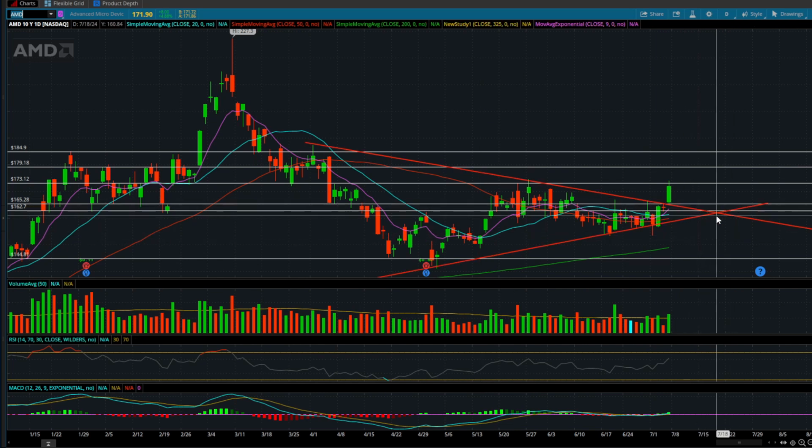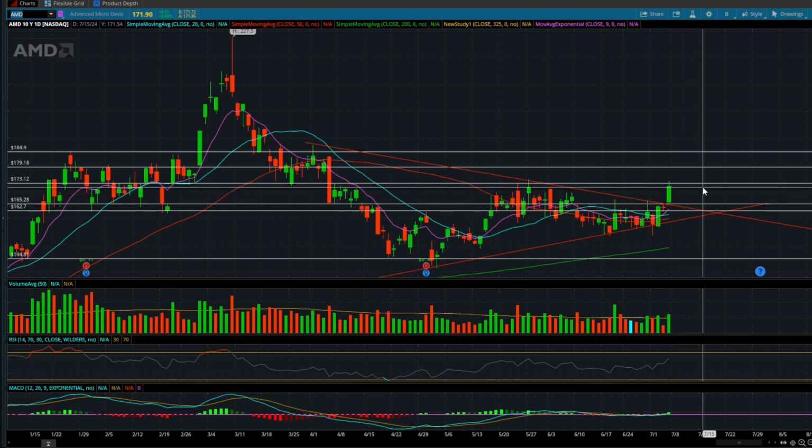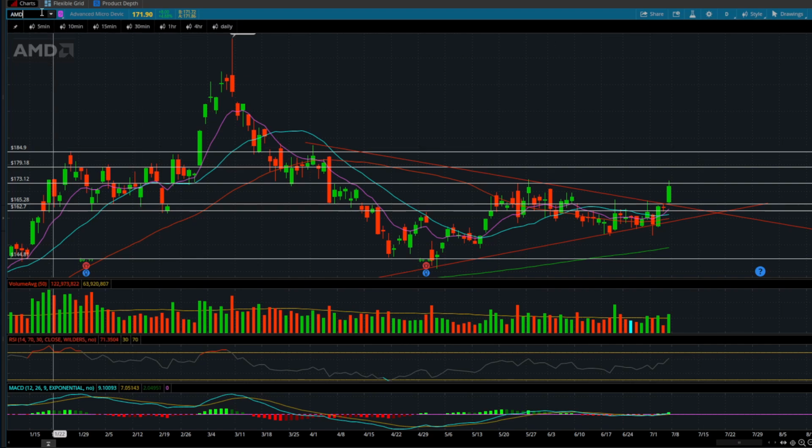But AMD does look great. I would like maybe a pullback to this 172 or 170 area, retest it. Hoping for some pullback at open for us to get some really good entries. But AMD is at the top of my list.